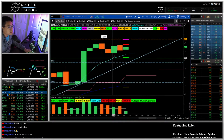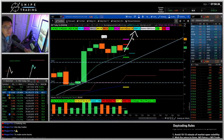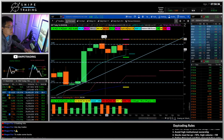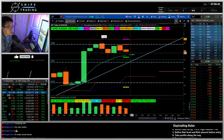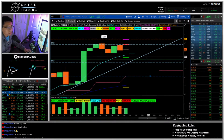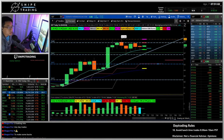All right, so I want this to actually go higher. The higher, the better. And this, okay, so it's creating a lower high here. 488. But I wanted to go a little bit higher right now. Yeah, this chart doesn't look nice to short. I'm gonna avoid this one. I think this is gonna go higher.